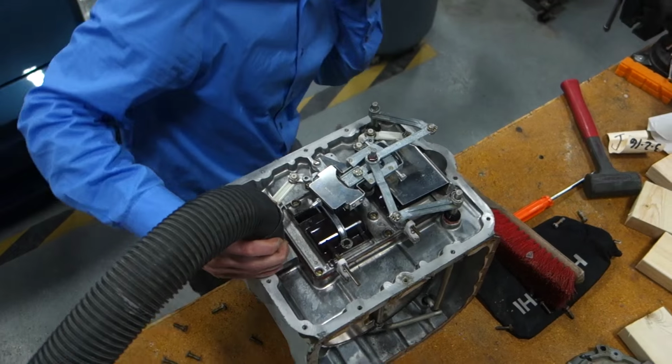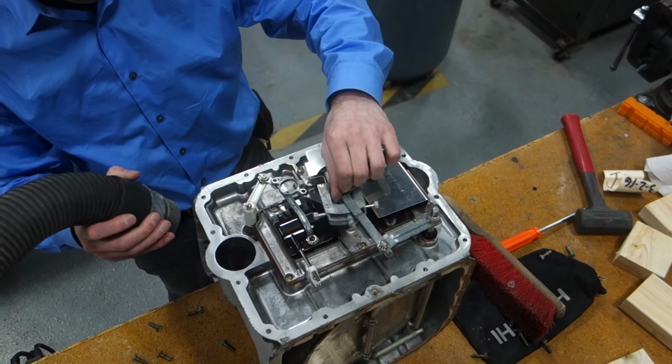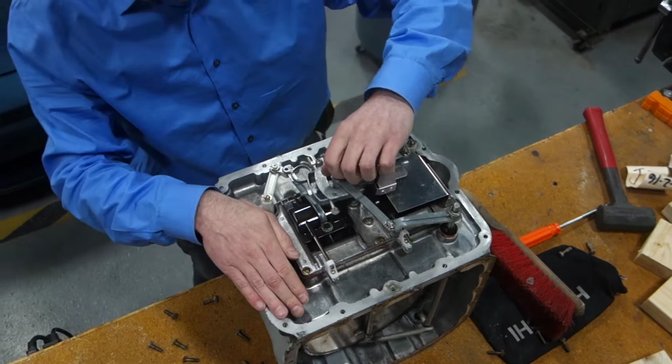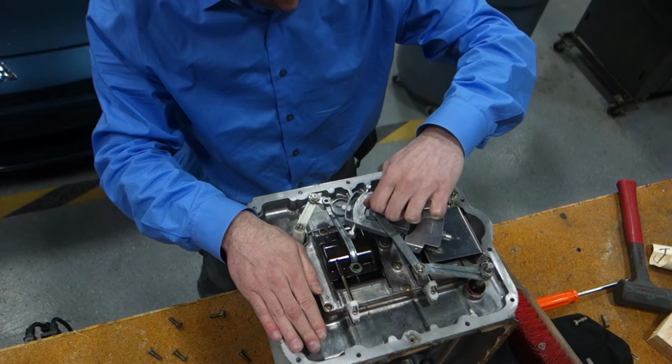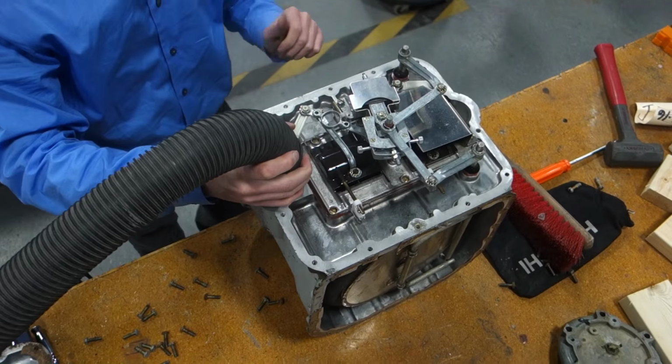The vacuum's just not quite big enough. No, it's not. The vacuum isn't big enough. It's that we're going the wrong way. So we've got to blow. All right. You're blowing? Give it a shot.